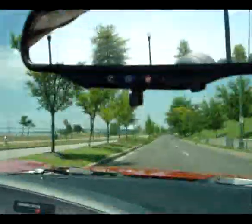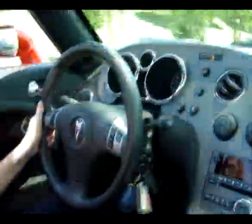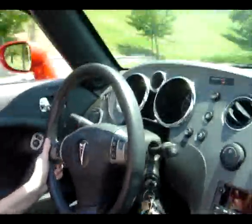OnStar. Yeah, you can see there we got OnStar. All right, we're taking off one more time. Along the riverfront here, Mississippi River. This car is just running great.